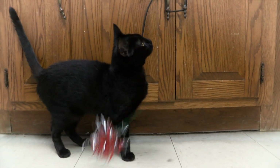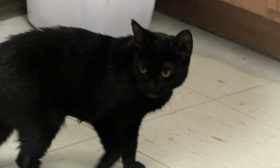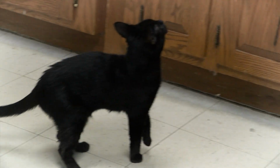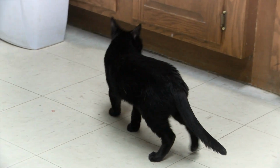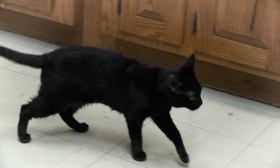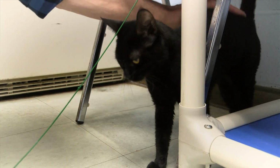Basically, set her up in a separate room, and you can use a baby gate and feed each one on either side, a couple of feet away, so they associate each other with the food. That usually works. It may take a little bit of time, maybe a couple of weeks or so, but like I said, she did come from a house with other cats, so I don't think the introduction would take too long.